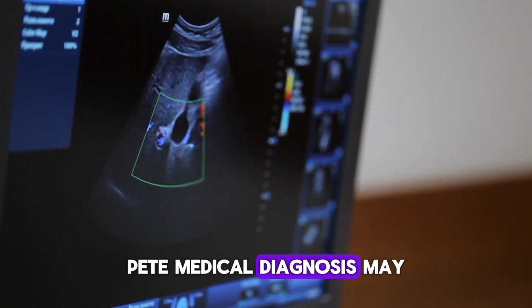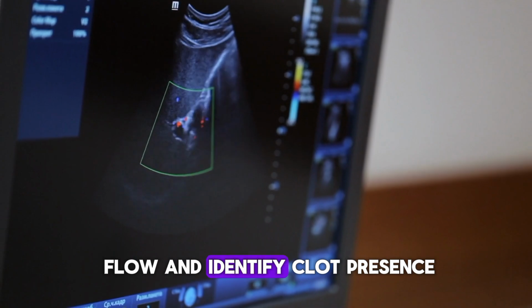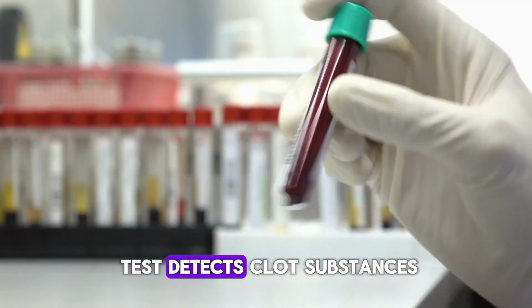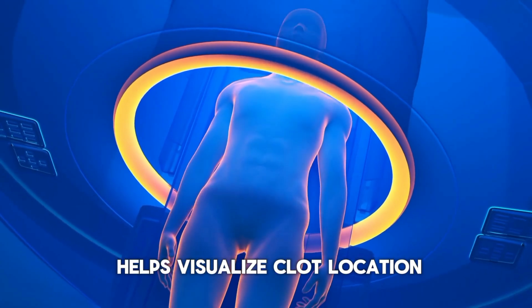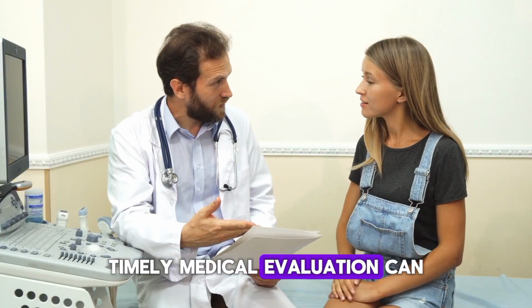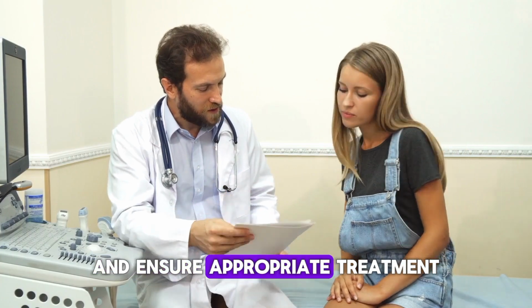Medical diagnosis may involve: 1. Ultrasound to check blood flow and identify clot presence. 2. D-dimer blood test detects clot substances in the blood. 3. Imaging scans, CT, MRI or venography, helps visualize clot location and severity. Timely medical evaluation can prevent complications and ensure appropriate treatment.